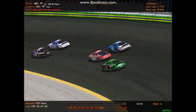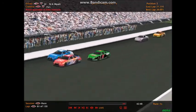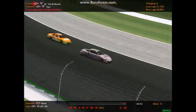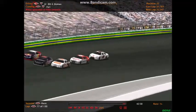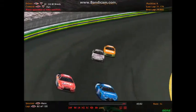Pericles right now has the dominant car of the day, but here comes Hart's teammate Myatt for 2nd. Myatt looked very strong early on in this race as well. Brock and Padkar hanging back a little bit, looking for 5th place. Monaco is way off the order right now.